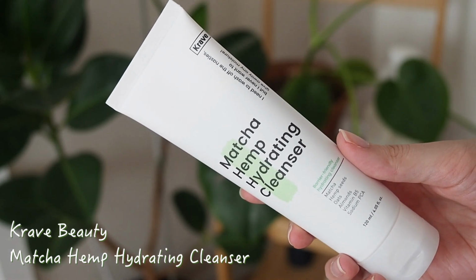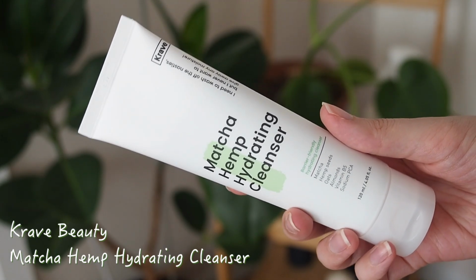So this is my first cleanser. That's what I use only at nighttime on days when I put some sort of makeup on. And then after that, I go in for a double cleanse with the Matcha Hemp Hydrating Cleanser. This one as well, I either use as a double cleanser, or in the morning I just use this one by itself. This is my holy grail cleanser.